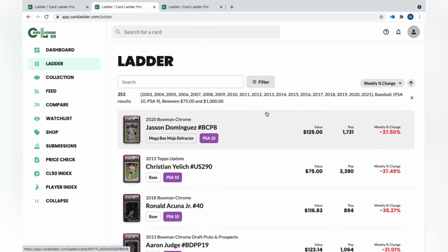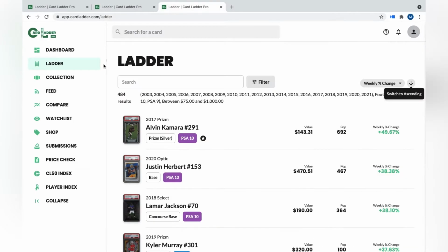Biggest drops, we have the Jasson Dominguez Mega Box Mojo Refractor in a PSA 10, down to 125, a 37.5% drop. He hasn't been moved up to the big leagues, and he got some hype, I think, expecting him to be up last season, so that's probably why his prices have settled back down. Nothing too crazy. We're not going to dive too deep into that.